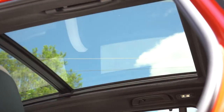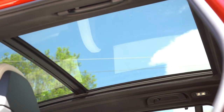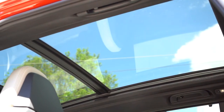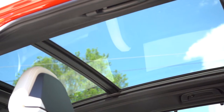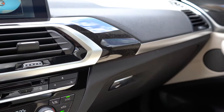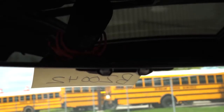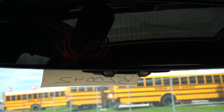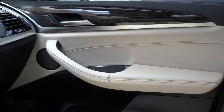Now let's go ahead and make our way to overall interior quality. BMW always does an amazing job when it comes to this. Panoramic moonroof comes with the executive package. That's why we have it there today. Anthracite headliner comes standard. Dual zone climate control comes standard. Universal garage door opener is also standard for up to 3 different garage doors. They can be found just underneath of the rear view mirror there. Ambient lighting also comes standard.